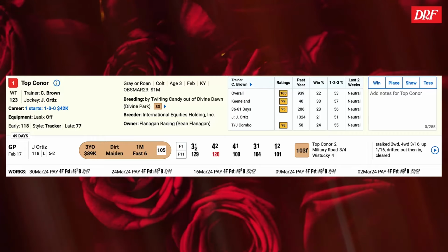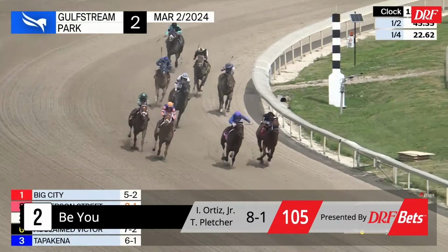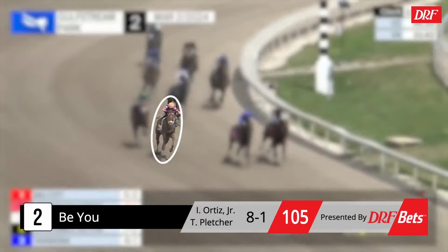The number 2 is BU, also coming off a maiden victory, though he achieved this maiden win that we're taking a look at here in the 6th start of his career.